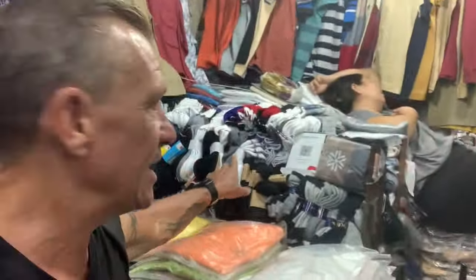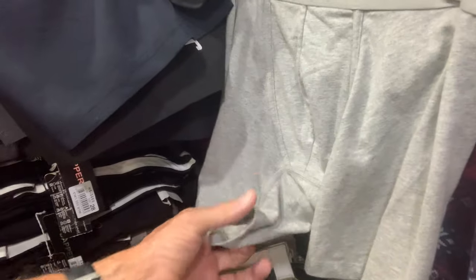They got socks here too, which I also need. Socks and underwear. So I'll be coming back to look for that in a minute too. Yeah, but the underwear is tricky. You need to have a long outlet like that, otherwise it creeps up into your crotch.